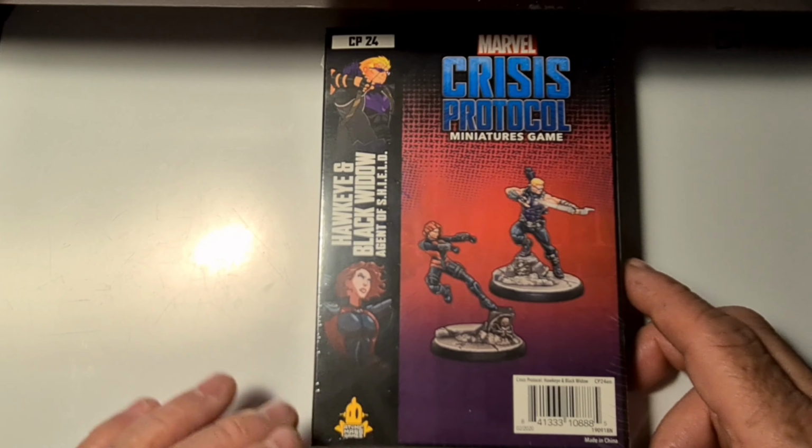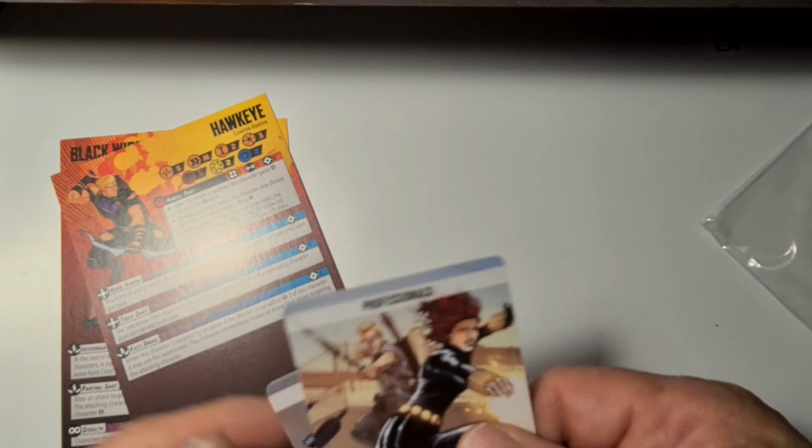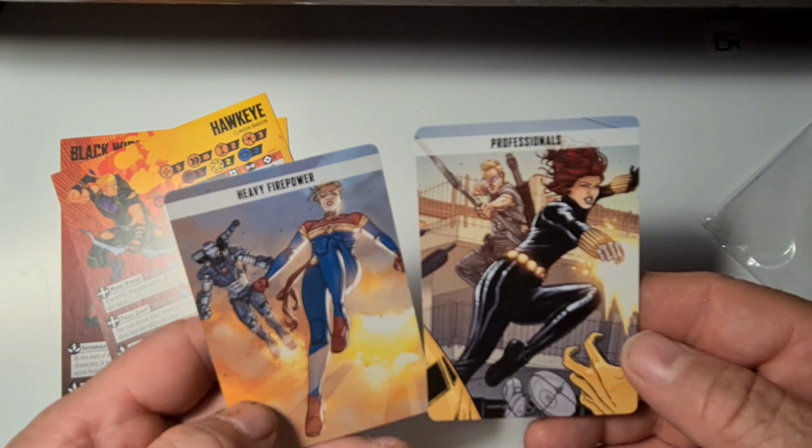Okay, so we get our tokens. We get some bleed tokens, some poison tokens, and some shock tokens. And I'll get these two tokens here, which I think are civilian escort tokens. I'm not sure. I'll have to double check those. There's so many different tokens, it's easy to lose track of what's what. And then we get our 2 cards and our 2 team tactic cards. So we have professionals and heavy firepower.